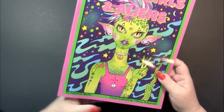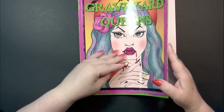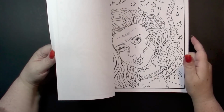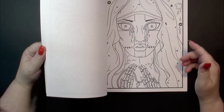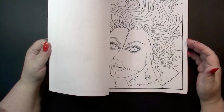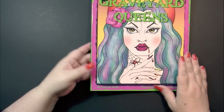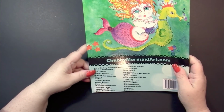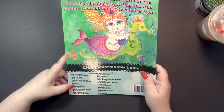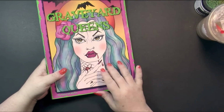So, Space Girls and Aliens by Deborah Muller. And then her other goth Halloween-y one she came out with was Graveyard Queens. And I'm really looking forward to working in this one. She has a set of books that are just busts of women, and you color their faces and their hair, and that's what the book's all about. So these are some very creepy girls you'll find in the graveyard. And she has other books. She's got fairy hair, and she's got mermaid hair. And then she's got crowned queens or something like that. So yeah, she's got a whole series of books like this.